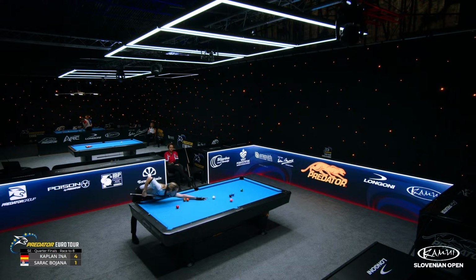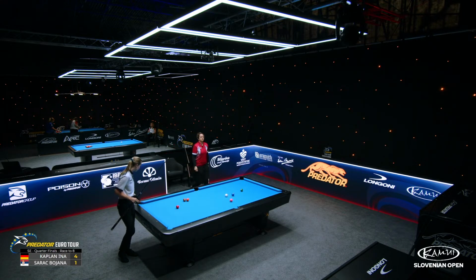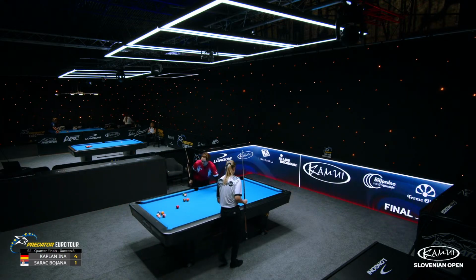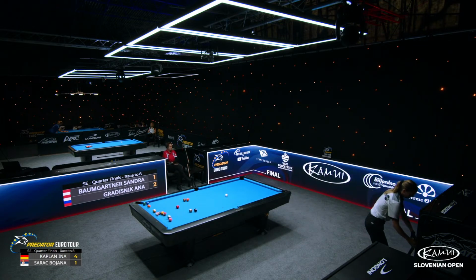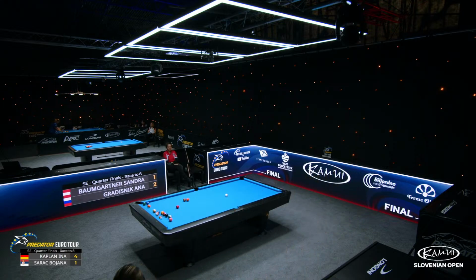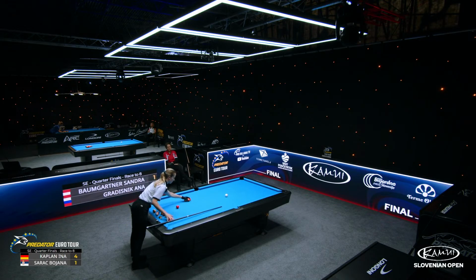As we get this beautiful overview camera angle, you can see the arena, 4 tables in operation, of course. The other quarterfinals still going on. I'll use this opportunity to give you a quick score update, what's been going on at the other tables. We've got Johanna Indlekhofer versus Christine Steinlager. Christine Steinlager leading that match 6-3, so she's moving along nicely.